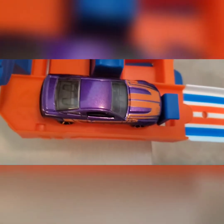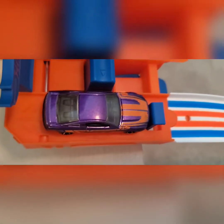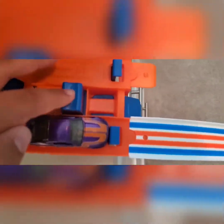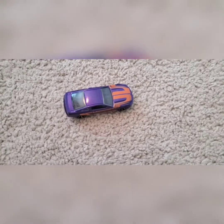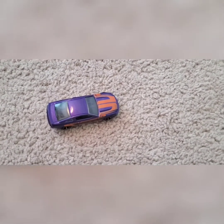A 442 in run number 1, that's not good enough. Let's see if number 2 can be better. On your marks, get set, go. A 442 and then a 441, not good enough for the top 15. Now on to the next.